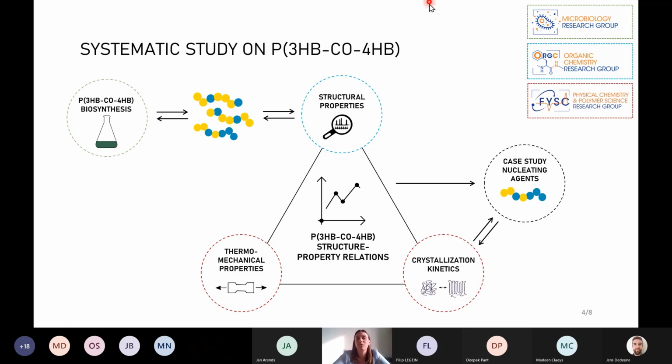we really rely on a very nice and very strong collaboration at the VUB between 3 research groups. We collaborate on many topics of PHA research, and the groups you can see on the top right are the microbiology, the organic chemistry research group, and then my group, the physical chemistry and polymer science group. So it's really this interdisciplinary approach and also this strong collaboration that makes this research feasible.